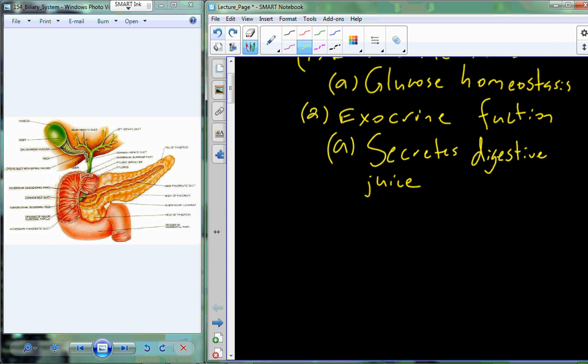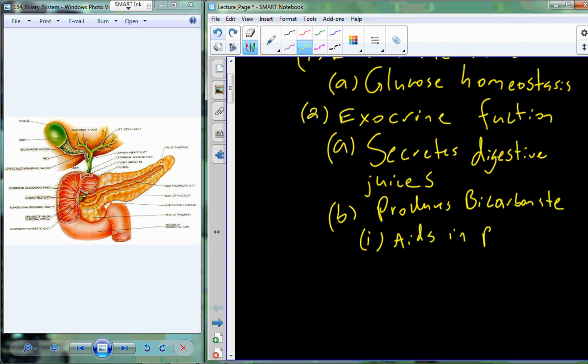So the digestive juice or juices is a solution that's going to contain bicarbonate. And bicarbonate is going to help out with acid-base balance. Okay, so we're going to balance out pH. We're going to neutralize acids.